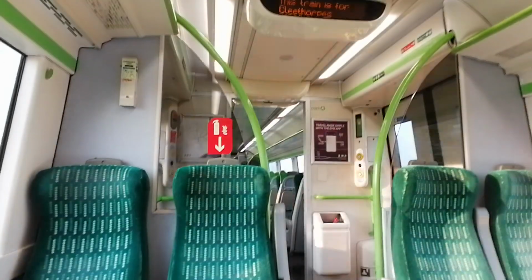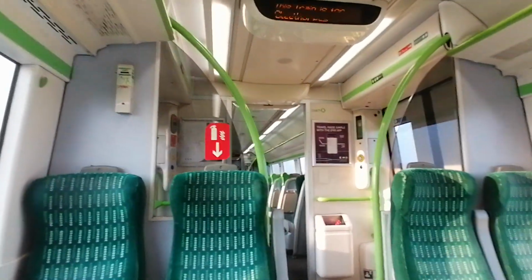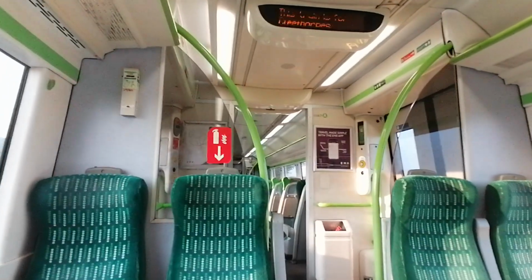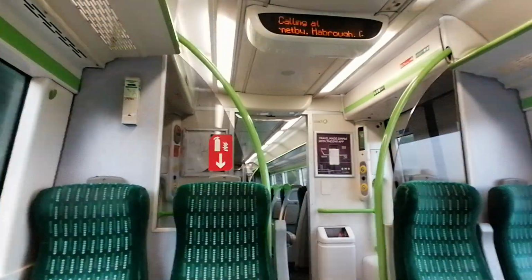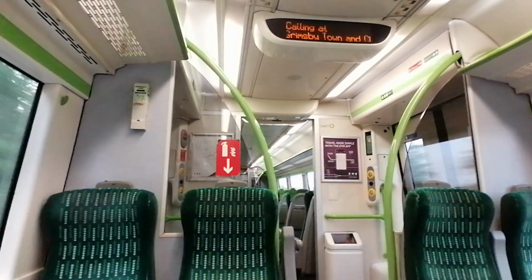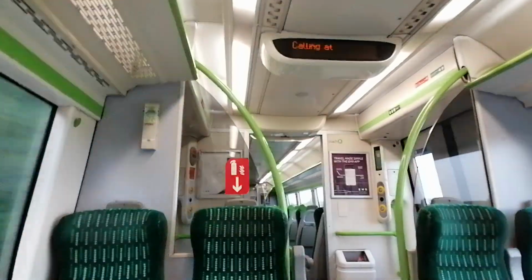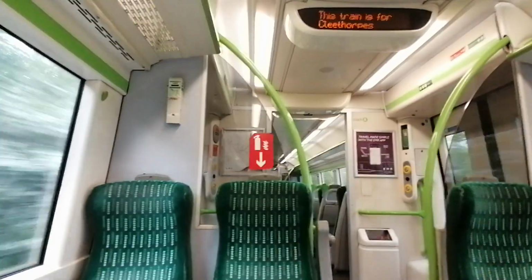So this train, just about a month ago or somewhere like that, has transferred from West Midlands Trains, which did services across Birmingham and all them areas basically. It still has the London Midland interior, which looks very nice.